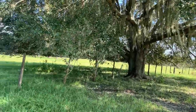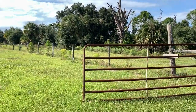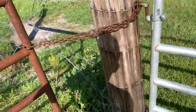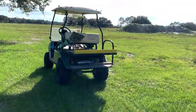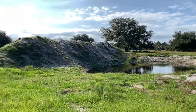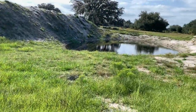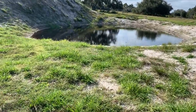Okay, I just need to stop for a minute here and we need to close the gate. Okay, gate's locked. But that's the pond over there. Okay, let's get out and just take a quick look since we're here.